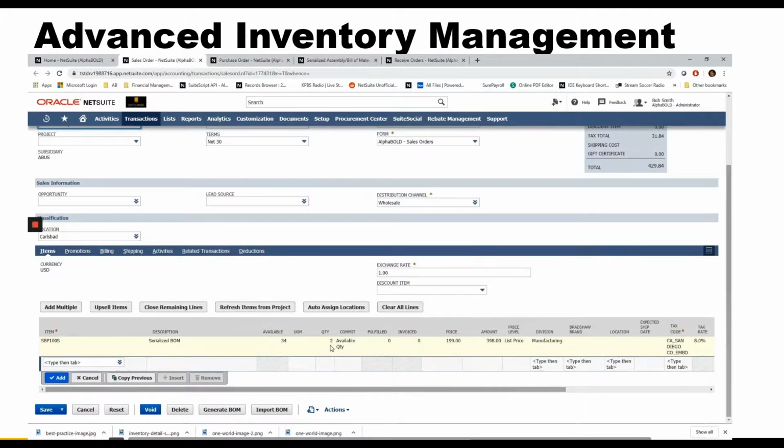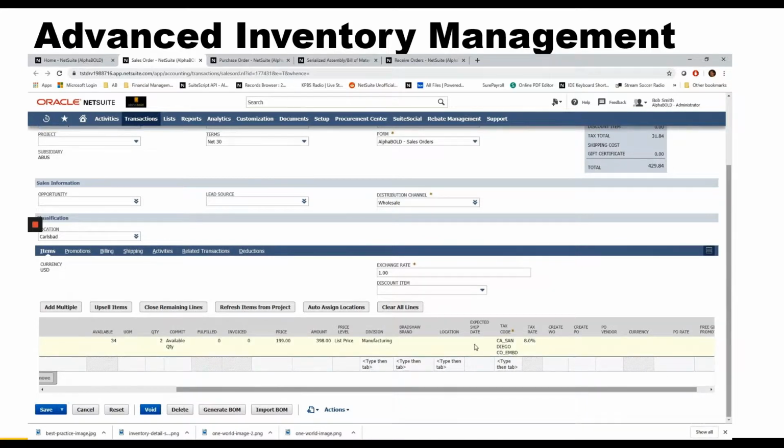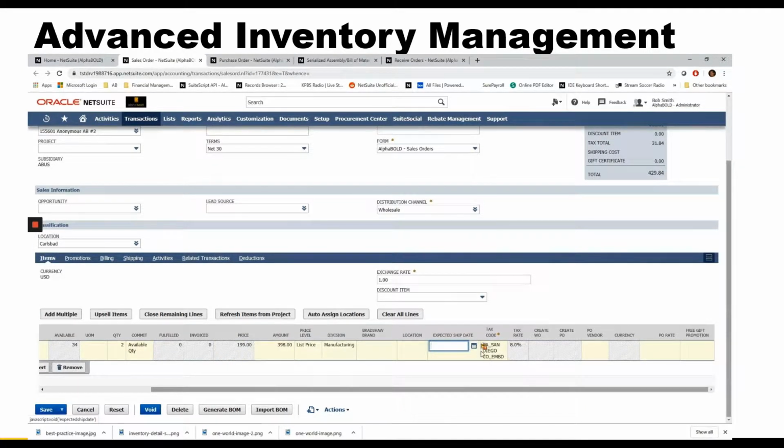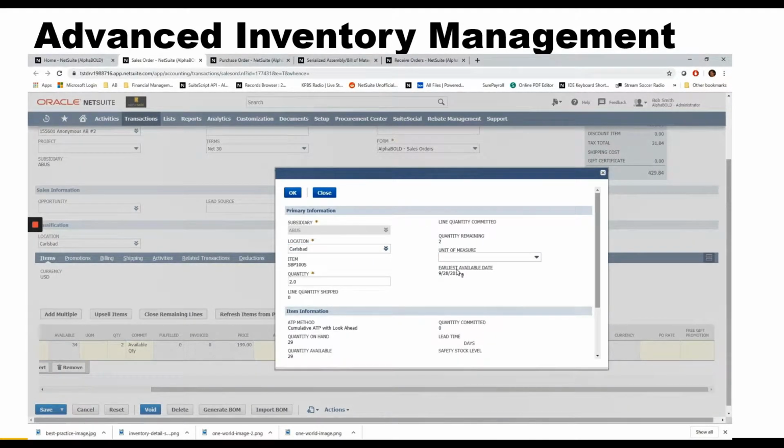So here we have an item, and this is our quantity on the sales order level. I'm going to scroll all the way to the expected ship date, and there's a little icon called check availability, and that's your available to promise. And here for 2 units, the earliest available date is 28th of September.